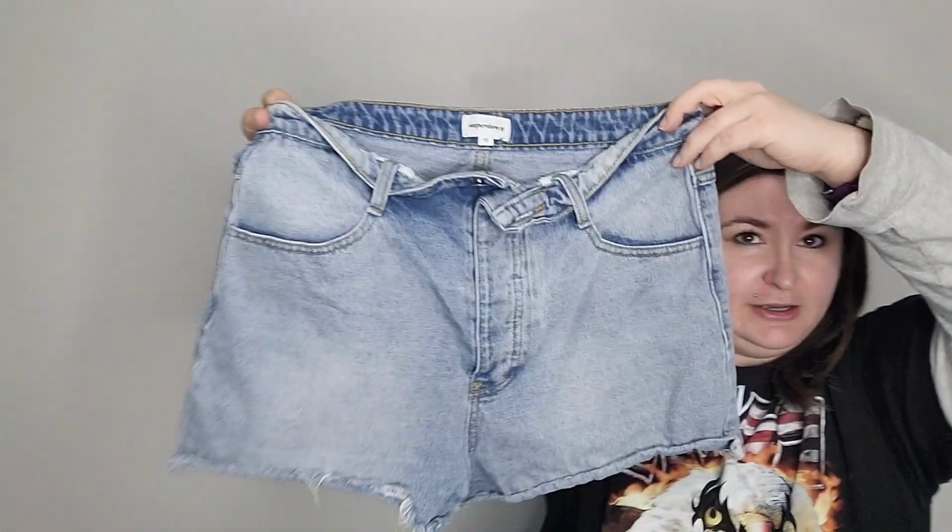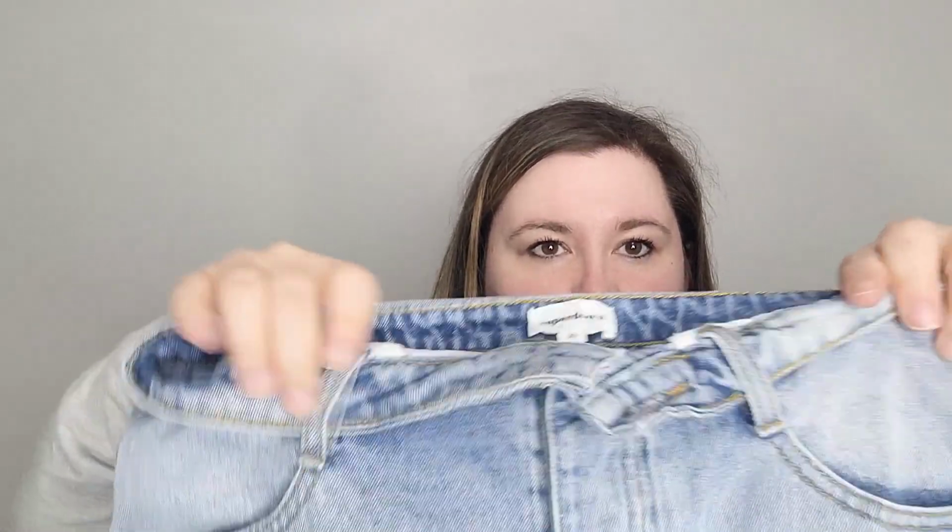I brought these to Plato's and they always pass because they think that there's something wrong here, but the stock photo shows that you're supposed to wear it flipped down like that. That's kind of weird.